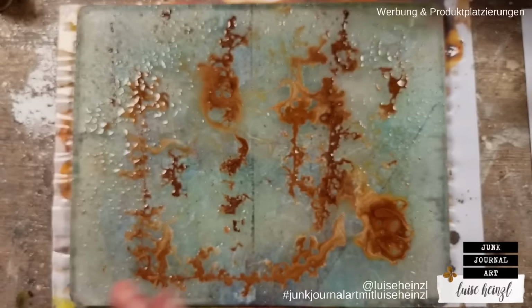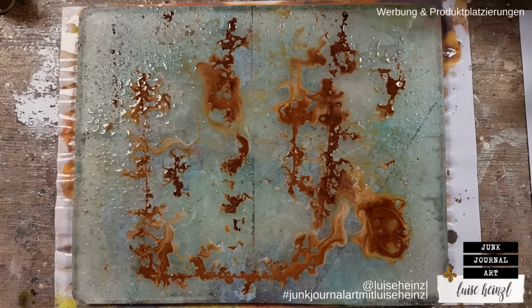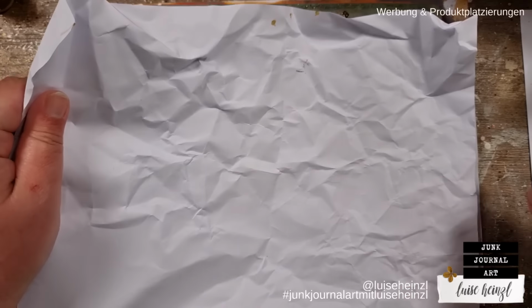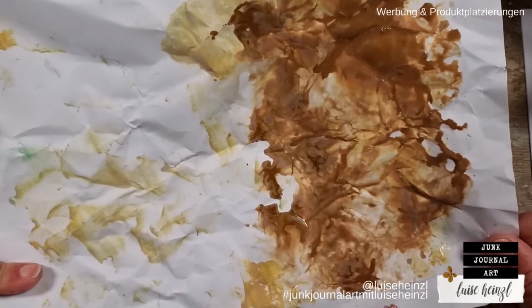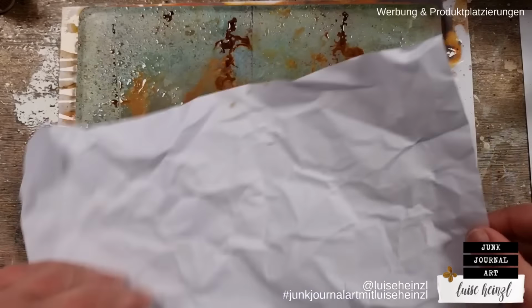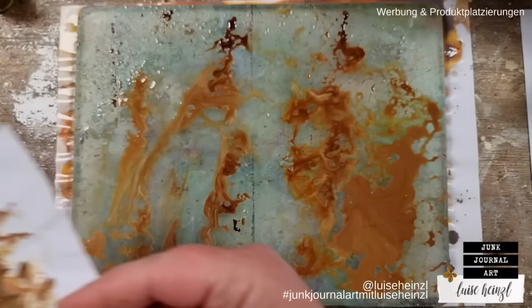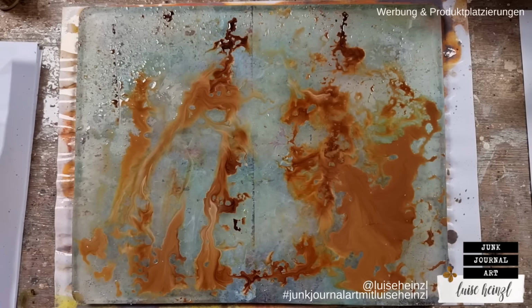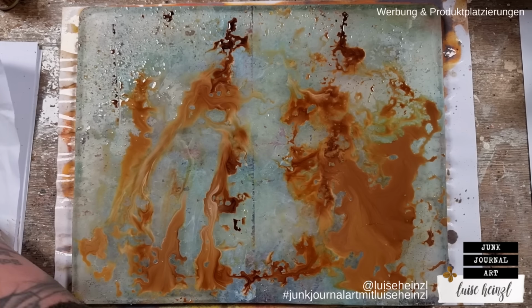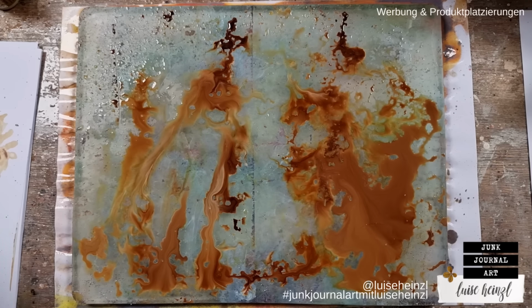So I'm just taking my papers. Sometimes I'm crumbling them up. Sometimes I'm pressing really intensive, sometimes not so intensive, like here. And I'm playing around to get different effects on my papers. The goal is to bring out this oxide effect of the ink, of course. And I also want to have something that's really, really grungy. And at the same time, I'm trying something that I can turn into a printable on the one hand.